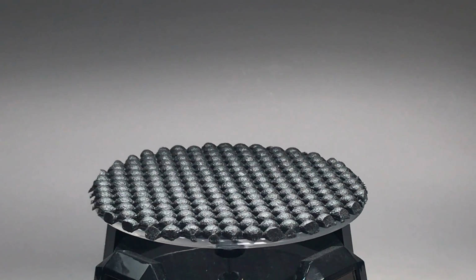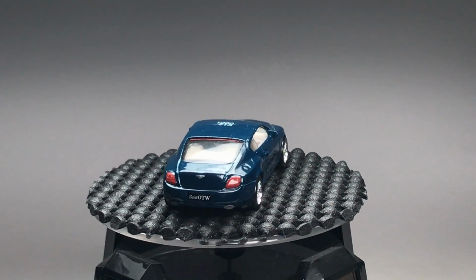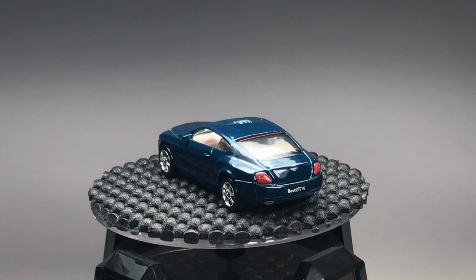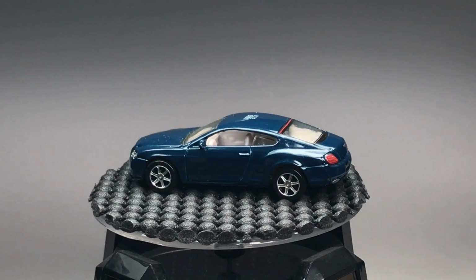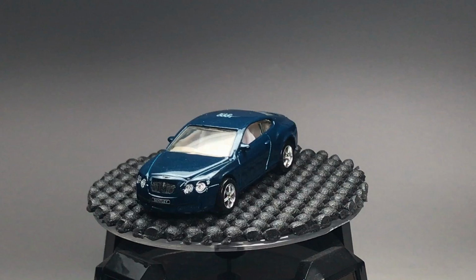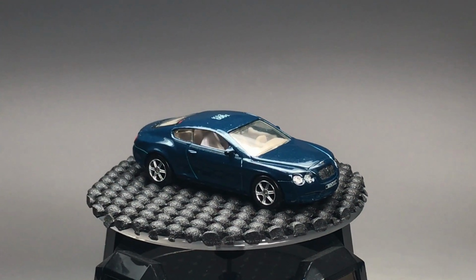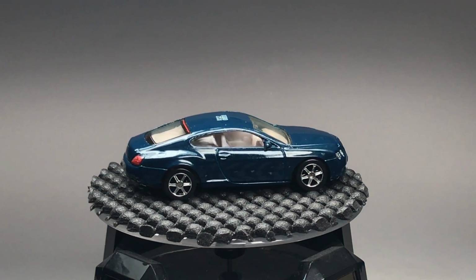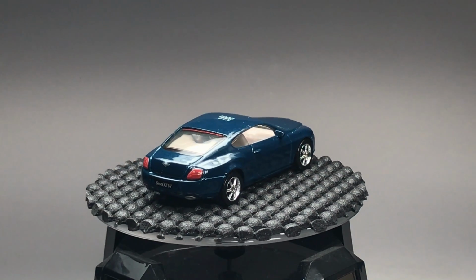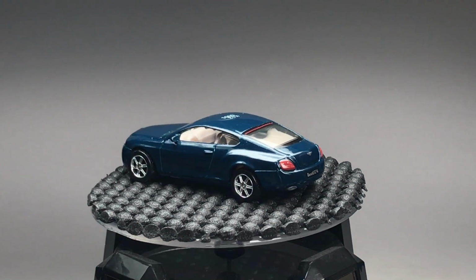Let's go with another return of a casting that we haven't seen for a long time. The Bentley Continental GT. This model was released in 2007, same year as the Alfa Romeo. It was around for a while. It hit some premium lines like Superfast and Best of British, and then it vanished. And it's been gone for a few years now, but it makes its triumphant return.